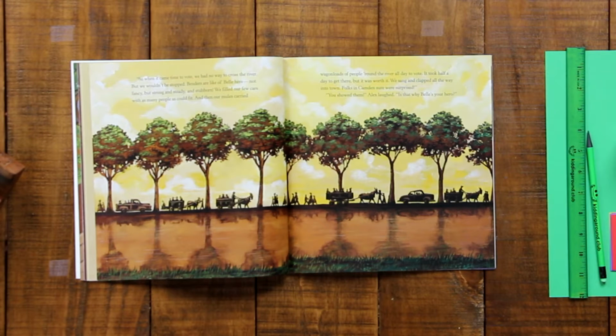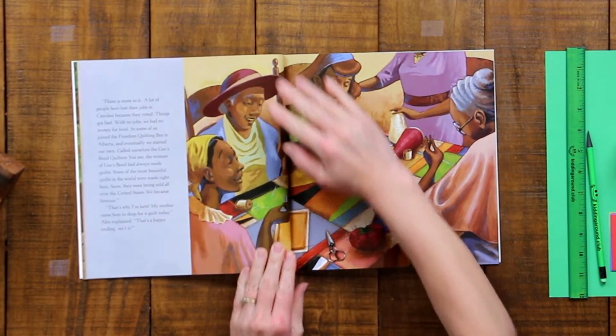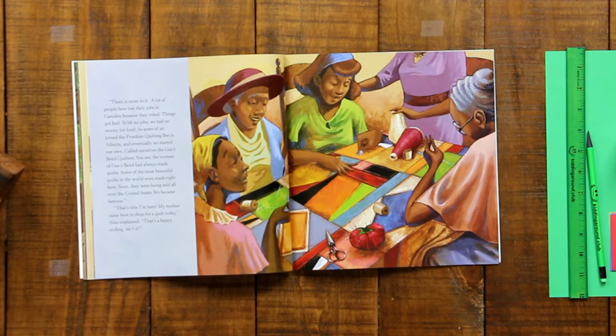You showed them, Alex laughed. Is that why Bell's your hero? There is more to it. A lot of people here lost their jobs in Camden because they voted. Things got bad. With no jobs, we had no money for food, so some of us joined the Freedom Quilting Bee in Alberta, and eventually we started our own, called ourselves the G's Bend Quilters.